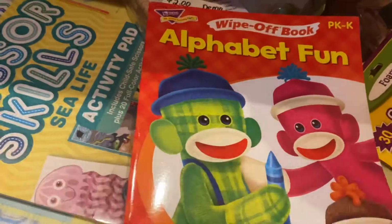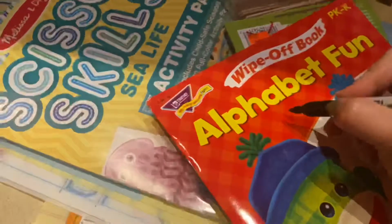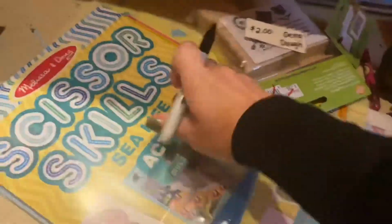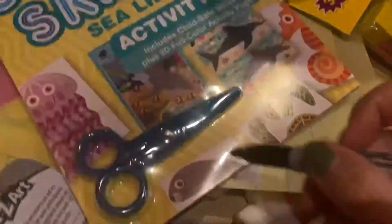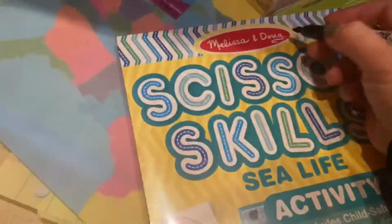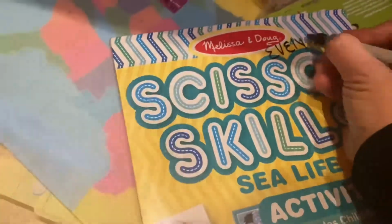I have some Alphabet Fun Pre-K dry erase. So this will be Evelyn's, and she'll be able to practice. So we'll put Evelyn's name on there right away. I got that. Scissor skills. These are super cool. You can get these on Amazon, and I will leave a link for you guys to get it down below. I like that they come with the plastic scissors because they can't get cut, but it actually cuts paper. So it still has the plastic film on it, but I'll still just put her name so I know for reference when I do her cubby.